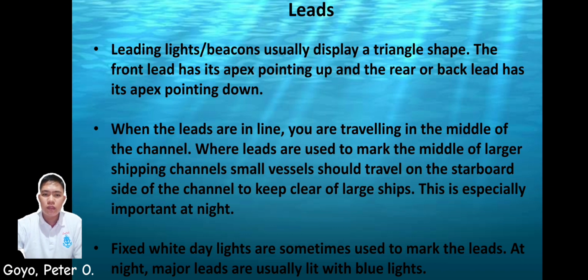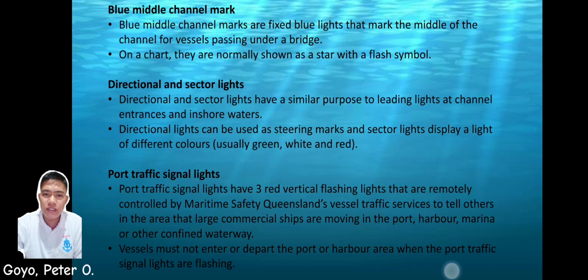Blue middle channel mark. Blue middle channel marks are fixed blue lights that mark the middle of the channel for vessels passing under a bridge. On a chart, they are normally shown as a star with a flash symbol. So you can see them as a star, and the star is the symbol.